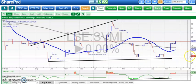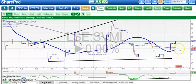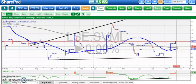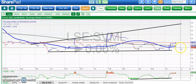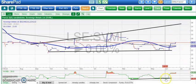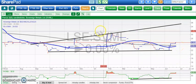Moving on to a stock which looks as though it's rehabilitating itself quite well, Sovereign Metals, and here we've got both rising 50 and 200-day lines, and that should suggest that for July we're heading into a golden cross buy signal, which should hopefully give the shares enough momentum to head up towards 36 pence by the end of next month, especially while they hold above the 50-day line at 24 pence. There's a bullish divergence in there ahead of this move, but the key here is the rising 50 and 200-day lines.